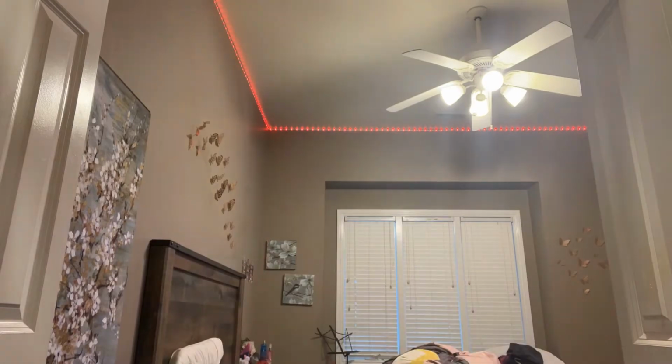Okay. Next, I'm gonna empty out my laundry bin. I'm gonna throw away all the trash and stuff, and then I'm just gonna organize it and stuff. So yeah, I'm gonna put that on the time lapse.